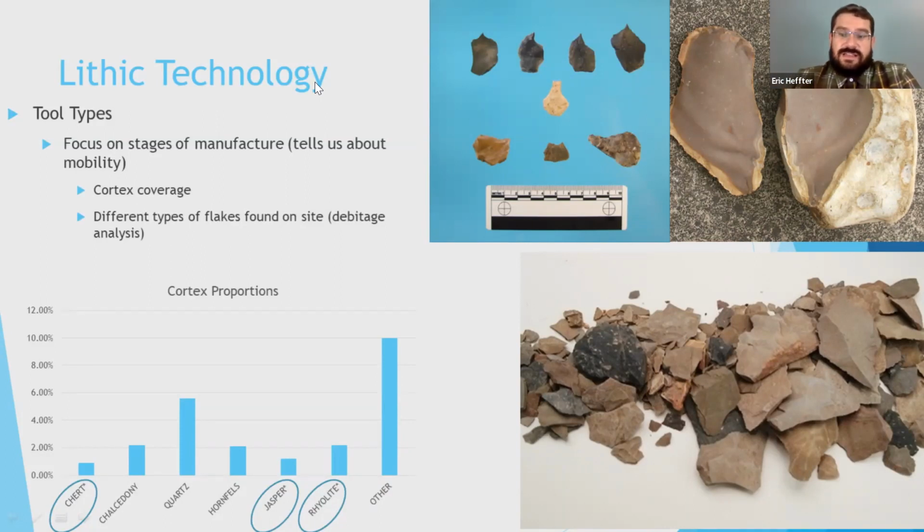And it tells us things, of course, what raw material they were using and therefore where the raw material was coming from. It tells us things too about how they're selecting stuff, but it also tells us a bit about mobility, how people are moving about the landscape, and also site uses and things like that. So it's going to get a little bit into the weeds here, but there are certain things that'll tell us important information about mobility and how people were using these materials.